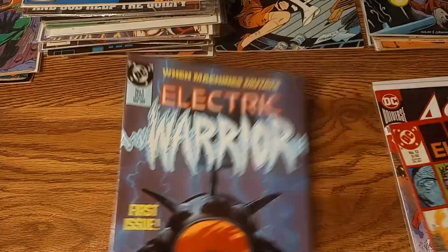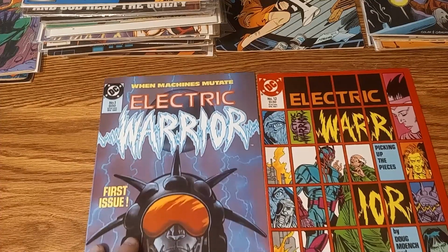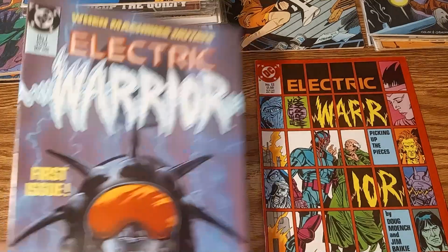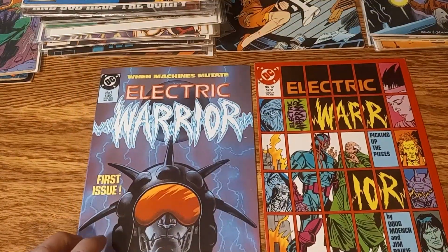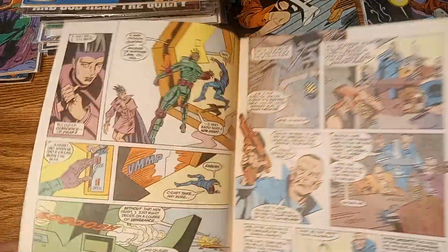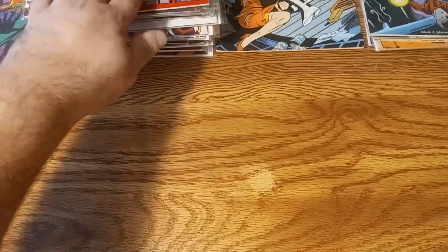Electric Warrior number 1 and 12 from 1986. So this was that period when Vigilante and Checkmate came out. These were direct sale only series that cost a little more, had better paper, and they had these full bleed page layouts. I've only read one issue of Electric Warrior, and it was interesting. Jim Baikie, if I recall right, is a British artist, so he has a different sensibility than your typical American artist. So I'm going to put it in the temporary collection category.